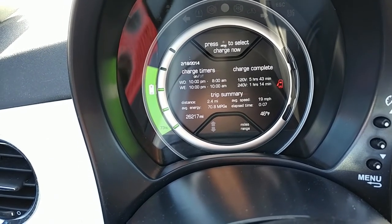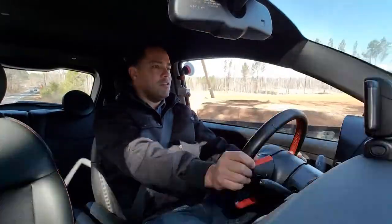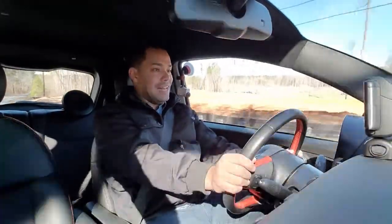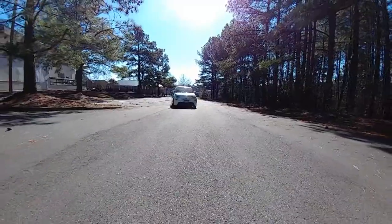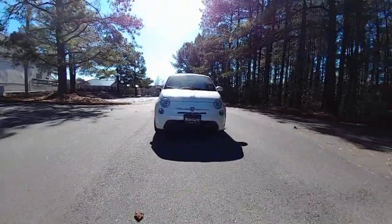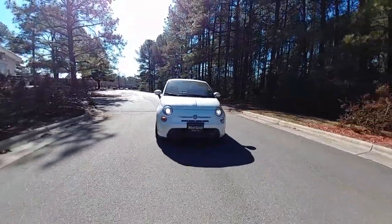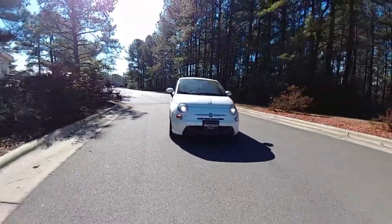Right now we're going on eco. You can put it down in the power mode. Let's go for it. And it goes, ladies and gentlemen, it goes. It's a really cool car. I love electric cars. I personally drive a hybrid, and let me tell you, this is the future of the auto industry. Right now, in our hands.